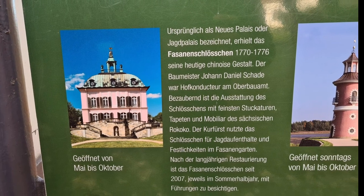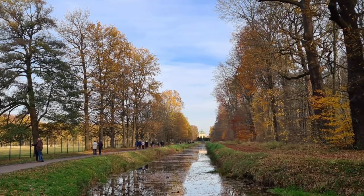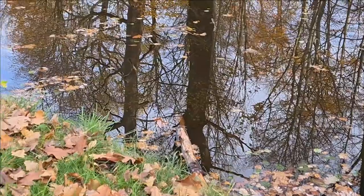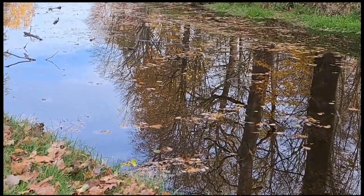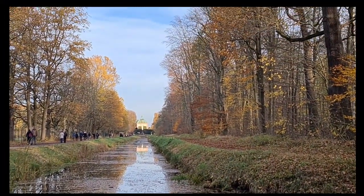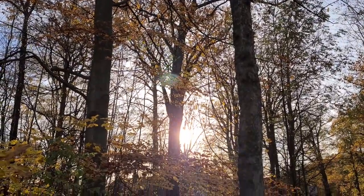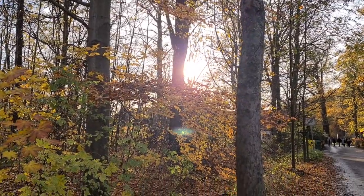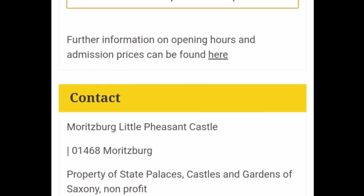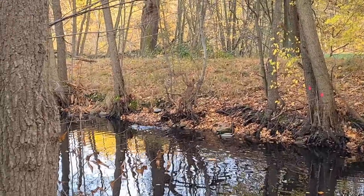The castle was used by King Friedrich August I of Saxony as a summer residence. Until 1945, the castle was owned by the Wettins. It was used as an ornithological branch of Dresden Zoo until 1996. Today, the small castle houses the visitor center, the museum shop, a garden cafe, cloakrooms, restrooms, and changing special exhibitions. Unfortunately, the castle is closed until the 29th of April. For detailed operating hours, please check their website and the description box below.